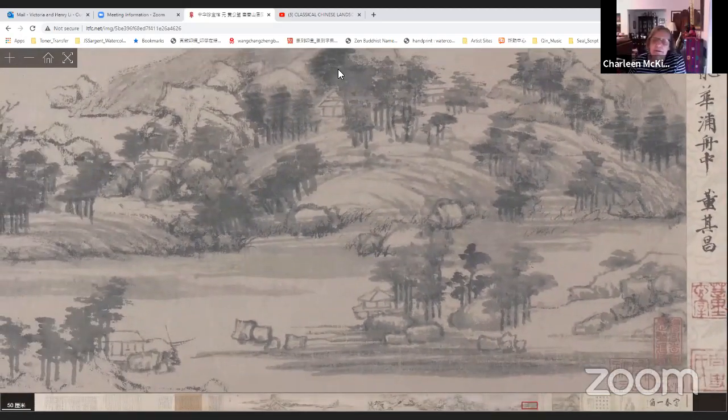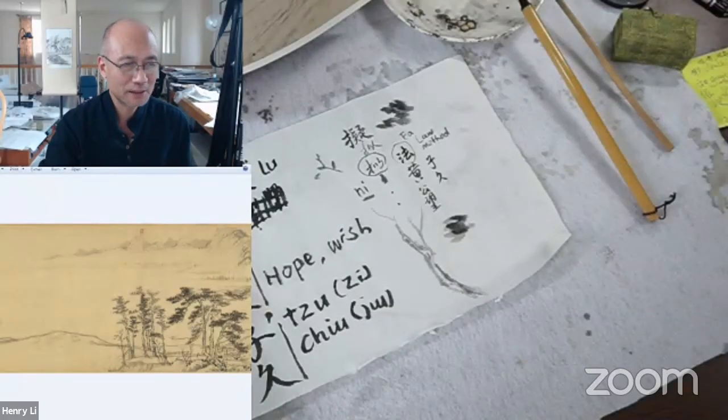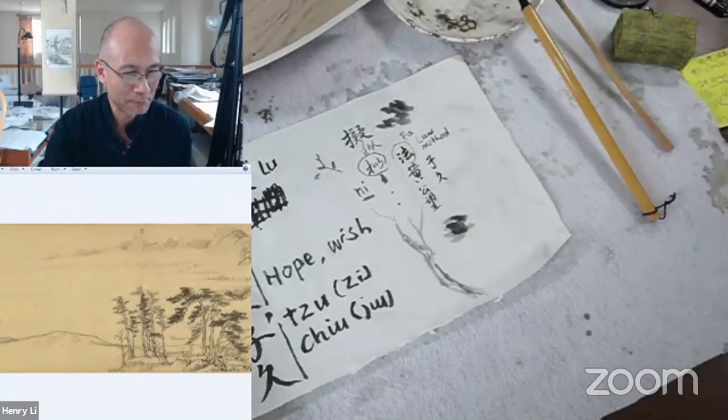Henry? Yes. His dry strokes almost look like they're done with charcoal, to me. Does that seem right? Because they look very dry. Very dry, but we still have the brushwork. The lines are still there. It's not like you use the side of the brush and just scramble. It's not that kind of charcoal.